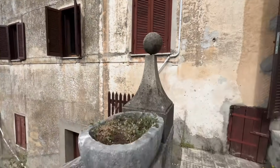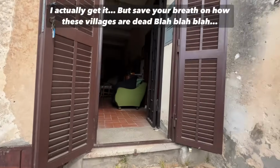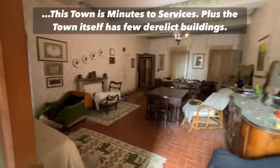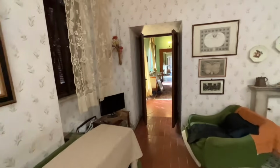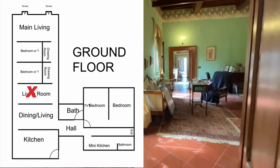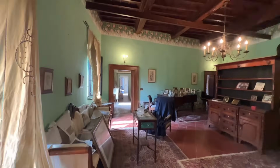329,000 euros. It's insane. I live here and I don't get it. It's a head scratcher. I get the houses are in villages that are older villages with not a lot going on, but again, you're 10 minutes from all kinds of stuff. Okay, now we're talking.